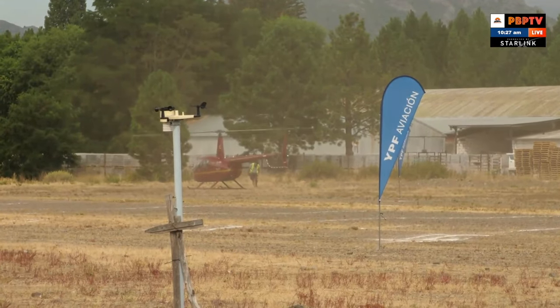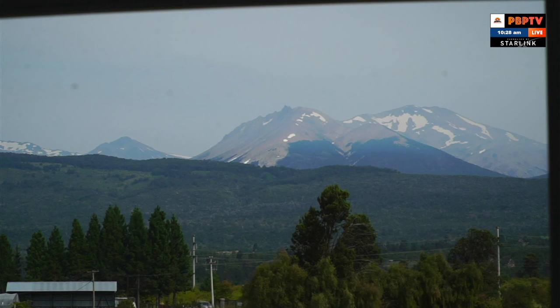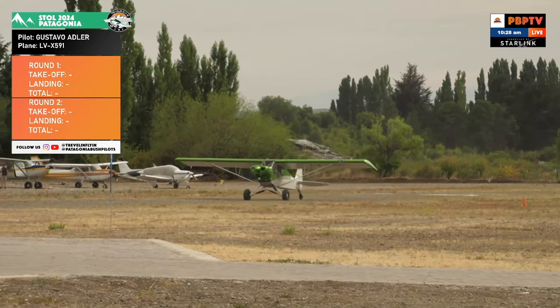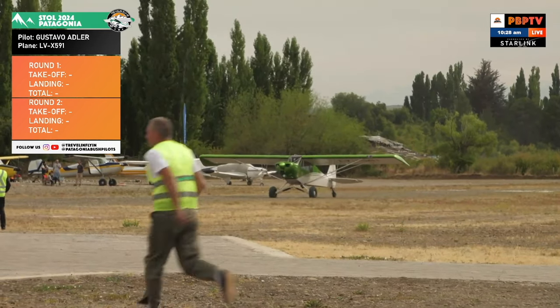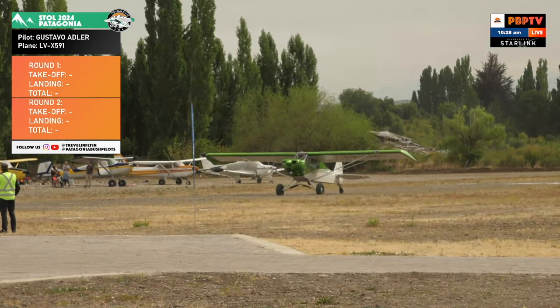How old is the Super Cub design? Well, here comes Gustavo up to the line. That's a long question, but safe to say it's venerable. It's an old design. The actual Super Cub, I think, was first built in the early 50s or 40s, as it is today, as a PA-18. But it had come from a Cub that was developed as far back as the 30s.